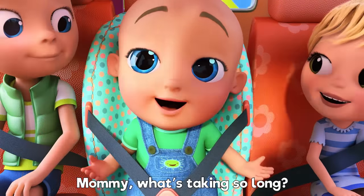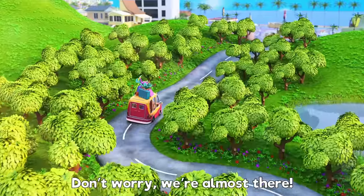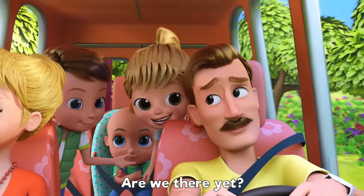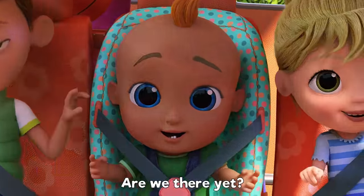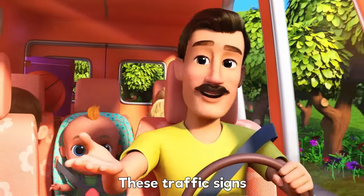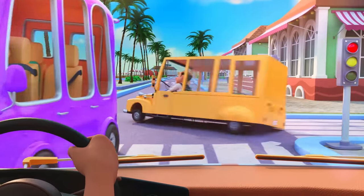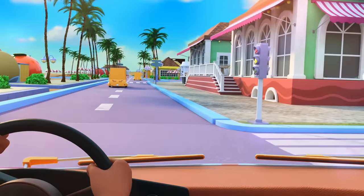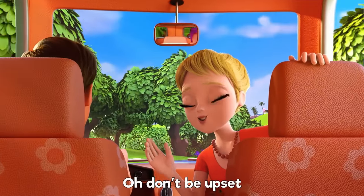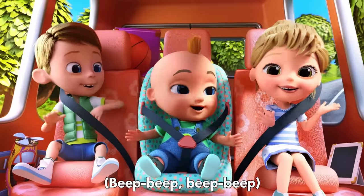Mommy, what's taking so long? Well, honey, there's lots of traffic, so we have to be patient. Don't worry, we're almost there. Are we there yet? Not yet. Is it right or left? These traffic signs we have to mind. Stop! Go! Are we there yet? Oh, don't be upset. The wheels go round and round. Beep, beep, beep, beep, beep.